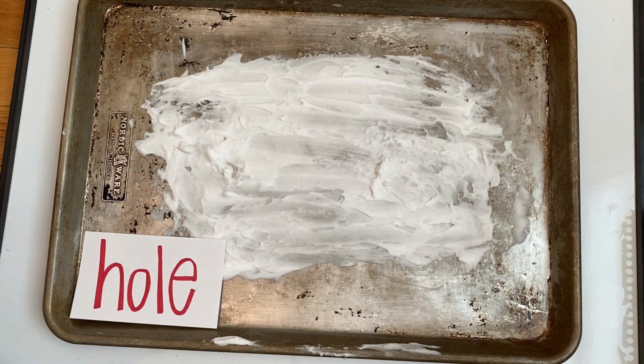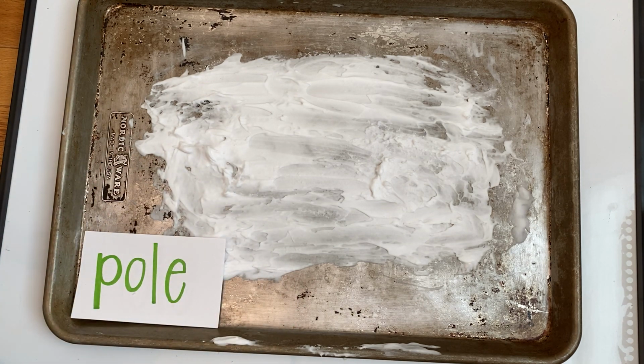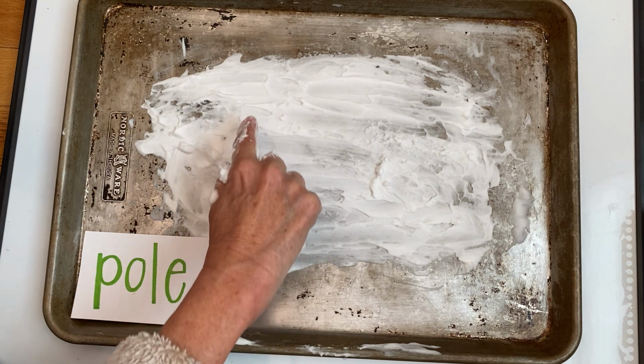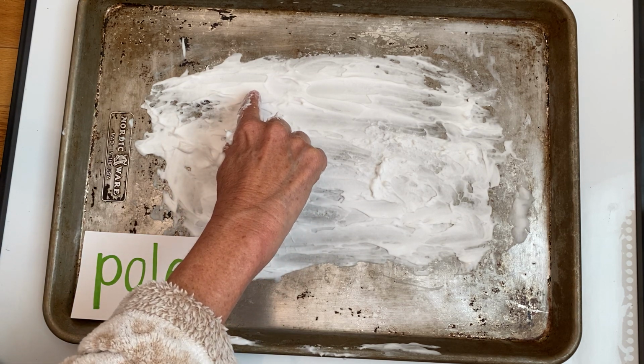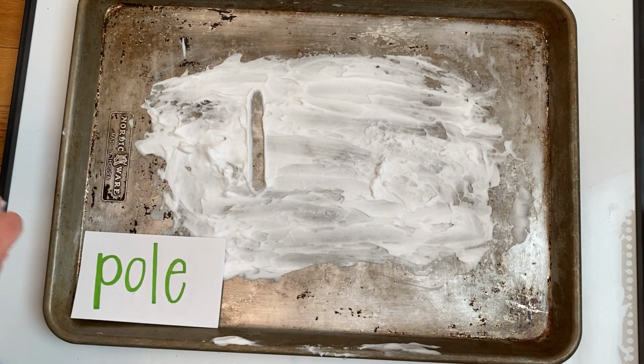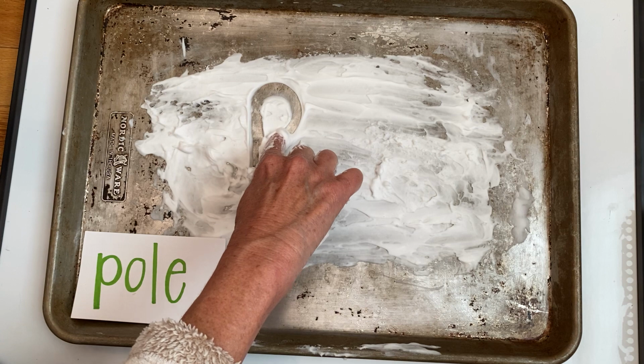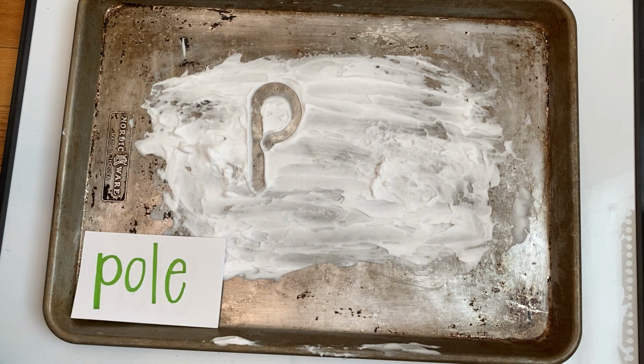Okay, Miss Pam's wiping her hand off. And the next word that we're going to spell is pole. So remember, when making our letter P, we want to start at the top. So let's put our finger at the top, pull down, go up to the top again, and just pull around like that.